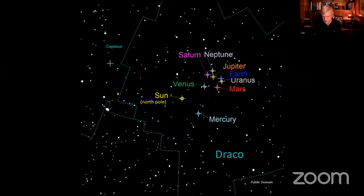The orbital poles of the planets all point toward the constellation Draco. What that means is that if you look at a perpendicular to the plane of the Earth's orbit, it points to this point here in Draco. The other planets, since they're tilted a little differently in their orbits, have orbital poles that are a little bit different, but all still in the constellation of Draco. And the sun's north pole points to Draco as well.